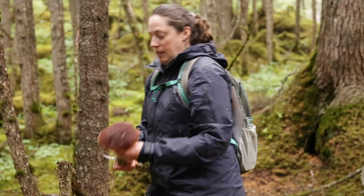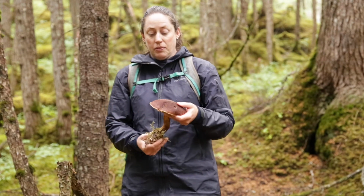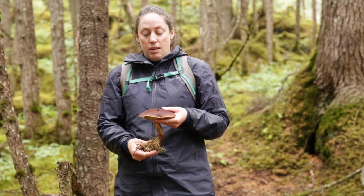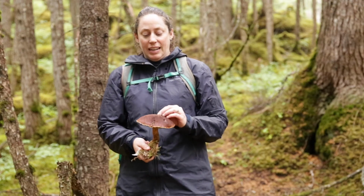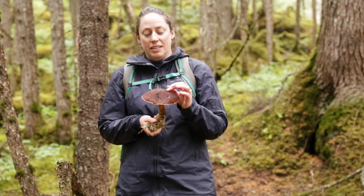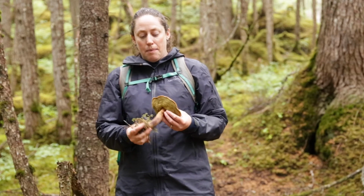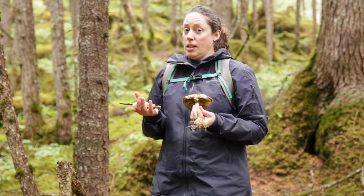We'll go next to the admirable bolete. This is in a different genus entirely, but it's very common in the Girdwood area, associates with hemlock. It's got yellow pores under the cap, a very kind of cat tongue-like textured cap, and a wine-colored stem. But this one is extremely common, and it's a good edible.